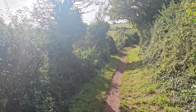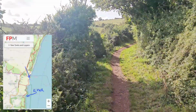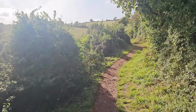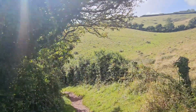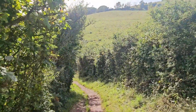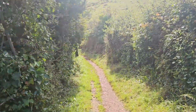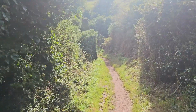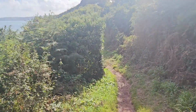But here's a glimpse, here's a shot of where we are at the moment on the footpath map. Not bad, is it? These rolling hills. A little bit dreamy, to be honest, isn't it? And we'll be going up once again in a moment.